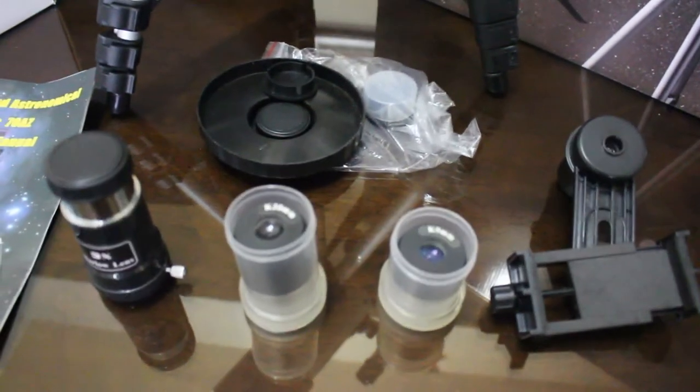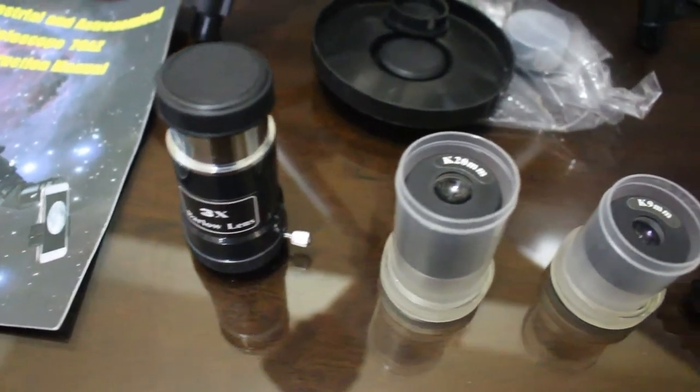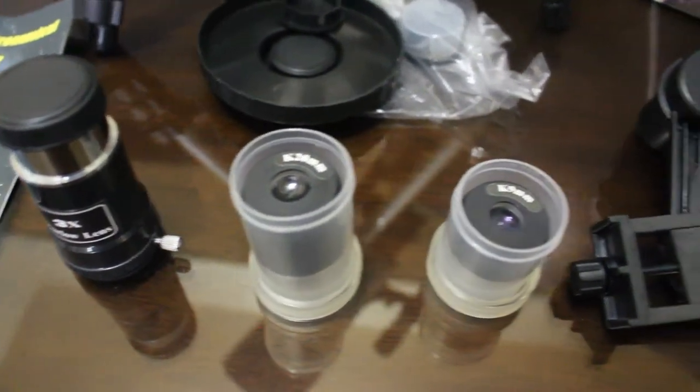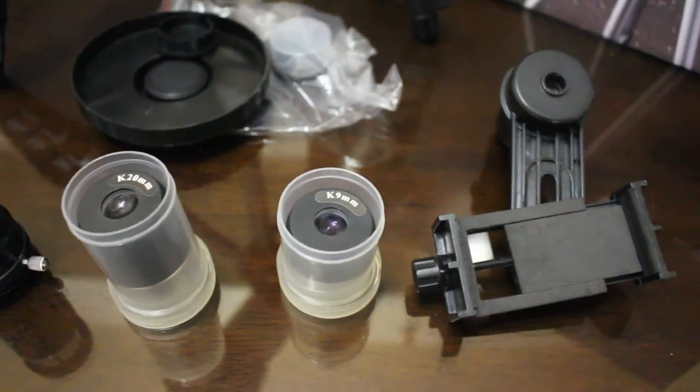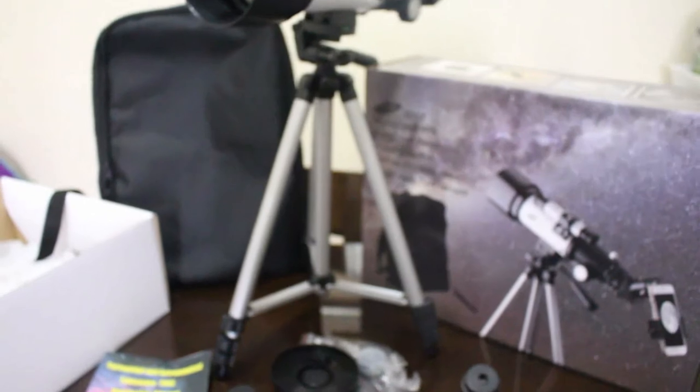Every telescope is different, but this one is great, especially if you are a beginner. You can use this day and night and for upcoming lunar eclipse. The red moon will happen on July 28, 2018.